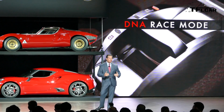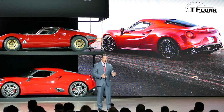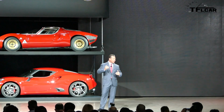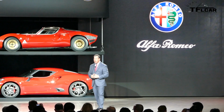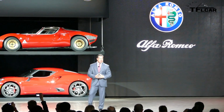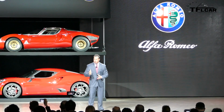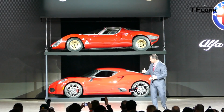Any way you look at it, the 4C is a state-of-the-art supercar that captures the passion and style of the legendary Stradale. But we wanted to push the styling envelope even further. Take everything that is so sought after on the 4C coupe and open it up. Ladies and gentlemen, it is my pleasure to present the world debut of our newest 4C, the stunning 2015 Alfa Romeo 4C Spider.